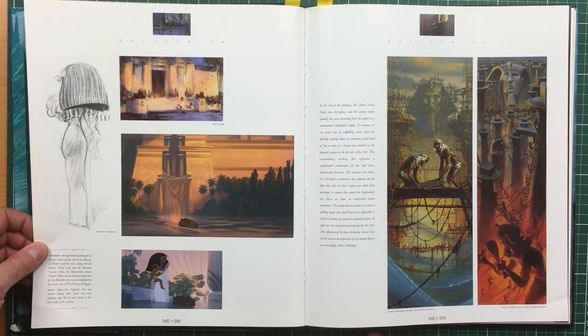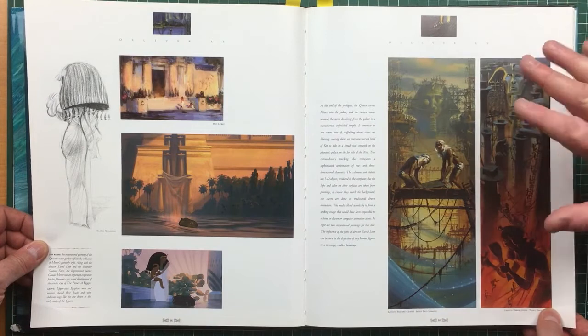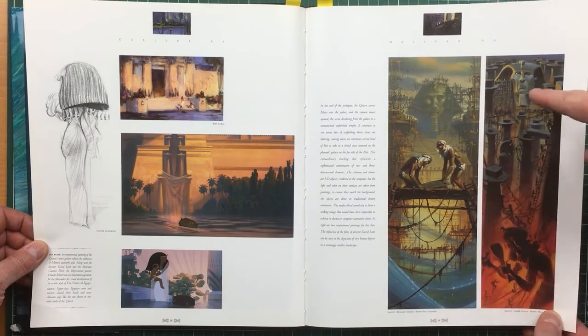Rameses is voiced by, I think, Ralph Fiennes, and Moses and God, actually, is voiced by... And look at that. That's not in the film, but it gives you the scale they're looking for. These look like they're from Karnak.